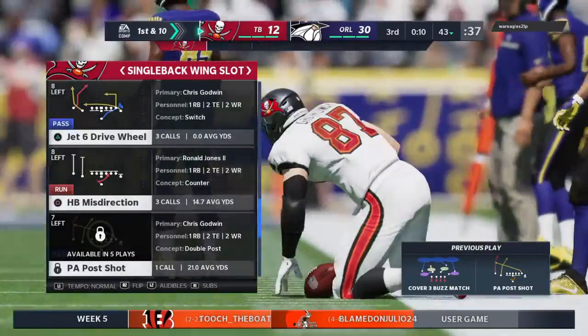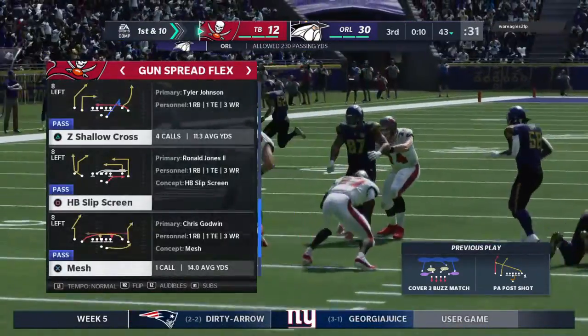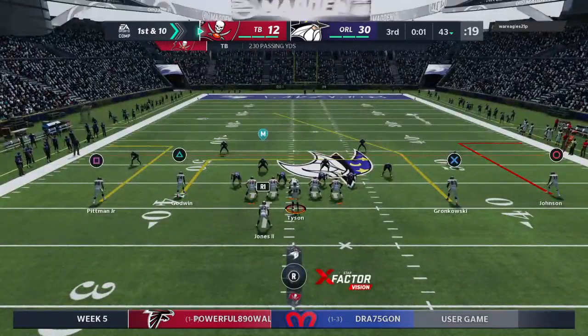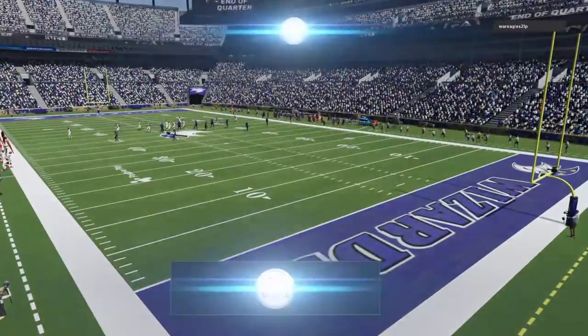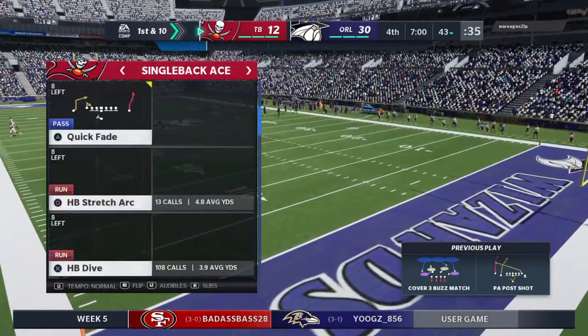And past the 40 before he's out of bounds. And a nice gain of 21 yards. 1st down, Tampa Bay. And that is going to do it for this 3rd quarter of action. This is the National Football League on EA Sports.